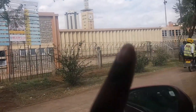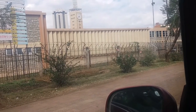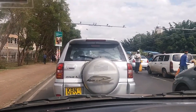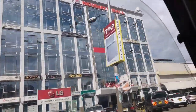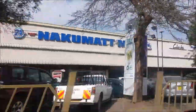That's our parliament, this one here. It's Kenyan parliament on Uhuru Highway. That's the traffic. This road, it's always a mess, but it's moving slowly. It's on Mombasa Road. We have the Super Highway Mall. We have Nakumat Mega here.